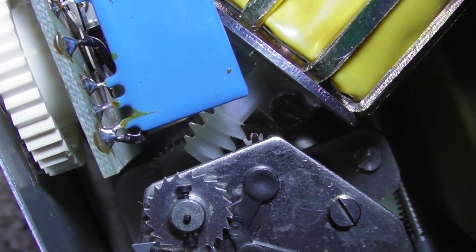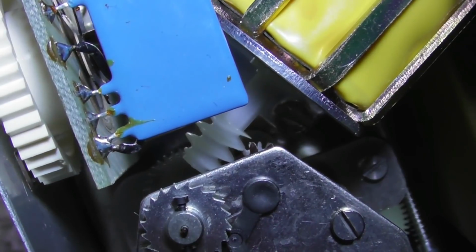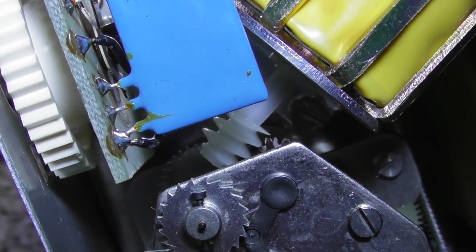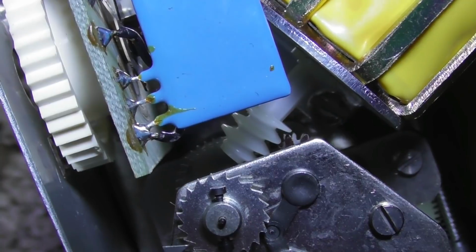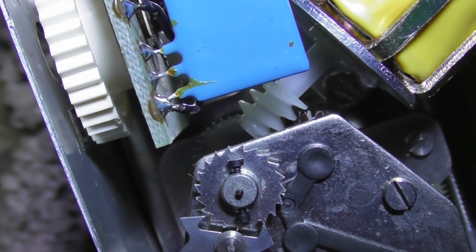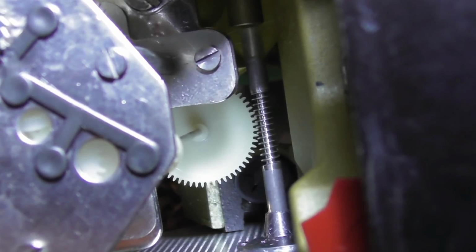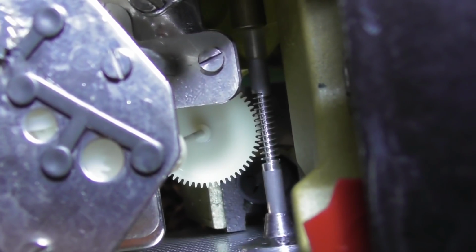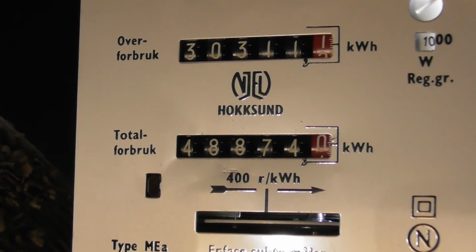The other dial is controlled by a stepper motor. A worm drive there that pulses. See little pulses? Then you get impulses, and that drives the top register, the Überverbrauch zähler. And this is the temporary meshing. I need to sort out a little bit of the wobble in the disc. Not perfect yet, but for now it's working. So the meter is advanced on the top dial. Quite a few transistors in there, so a very interesting device, this meter.